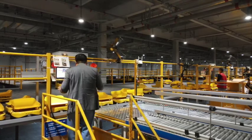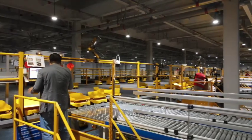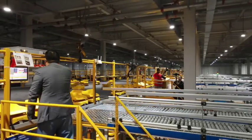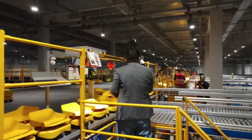The operators will be standing here, and all of the robots will come into this induction area. Here, the structure of this induction area will be organized.